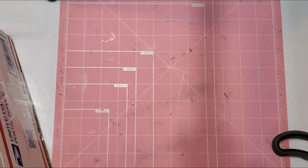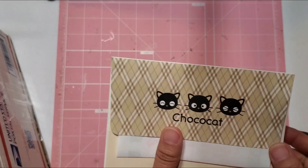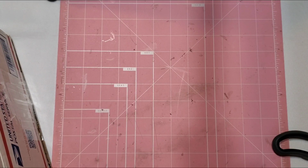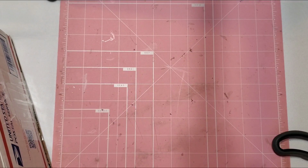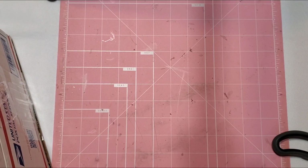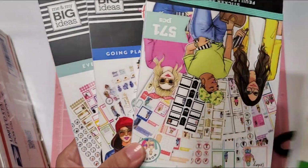Oh, thank you so much, Cynthia. And it is Choco Cats. I used to love collecting all this like Sanrio stuff. Obsessed. But I already see a lot of cute things. She put the purple tissue on top. So I'm going to start with, we have some Happy Planner sticker books.